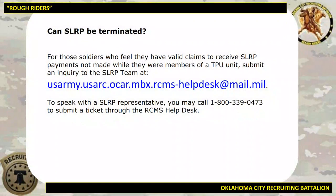Can student loan repayment be terminated? For those soldiers who feel they have valid claims to receive student loan repayment payments not made while they were members of TPU, you can submit an inquiry to the student loan repayment team at that email address. To speak to a student loan repayment representative, you can call that number, or you can submit a help desk ticket through RCMS.